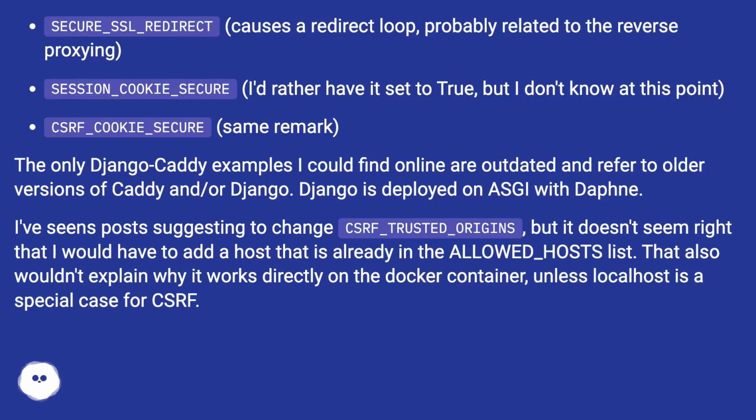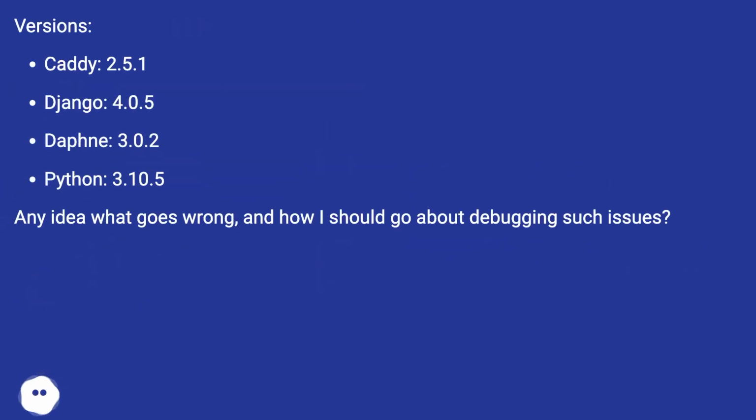CSRF_COOKIE_SECURE, same remark. The only Django Caddy examples I could find online are outdated and refer to older versions of Caddy and/or Django. Django is deployed on ASGI with Daphne. I've seen posts suggesting to change CSRF_TRUSTED_ORIGINS, but it doesn't seem right that I would have to add a host that is already in the ALLOWED_HOSTS list. That also wouldn't explain why it works directly on the Docker container, unless localhost is a special case for CSRF.